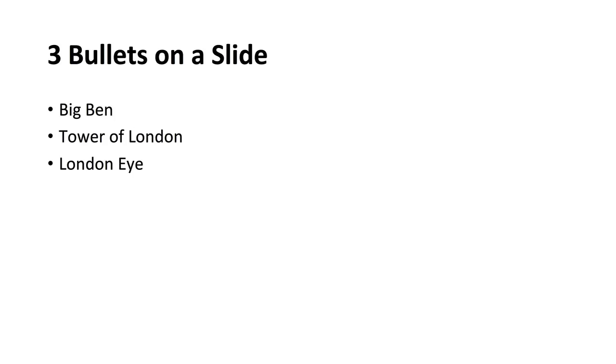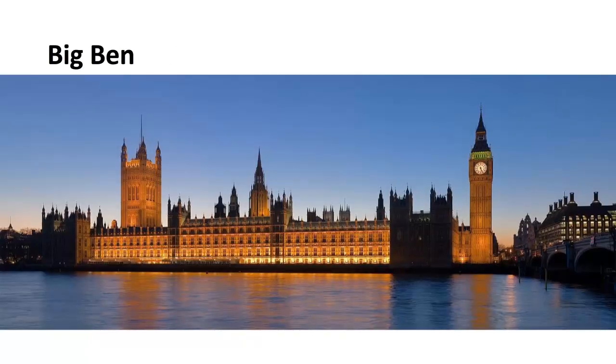It's a confusing slide. So if you want to sound more natural, one thing you can do is, instead of cramming these bullets, you can put one concept or one bullet point on each slide, only one. So imagine that now we had to give a presentation on Big Ben and the Tower of London and the London Eye. So how would we do that?